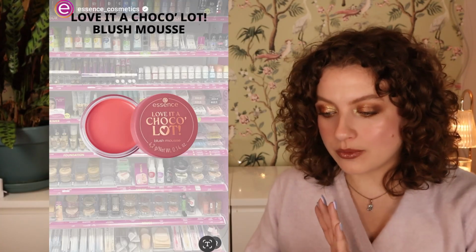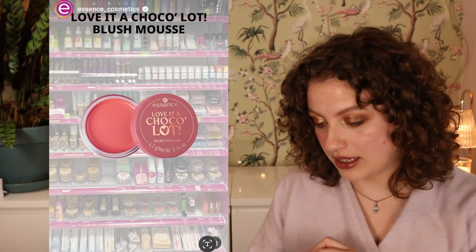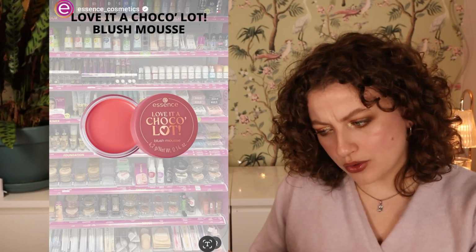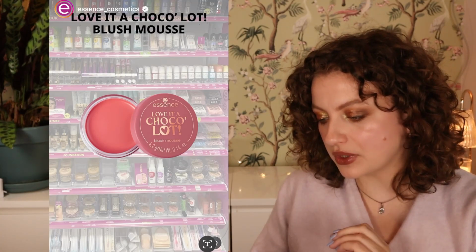Then we have some colored makeup actually in this collection, which I am really excited about. I think that the colored makeup that Essence does most of the time is really nice, but a lot of the time they just throw a lot of pH reacting products and accessories our way. So I'm really happy to see this. We have a Love It, a Choco'Lot blush mousse, and this is a warm medium pink coral shade, it seems. I think it's going to be a cream blush, a little bit of a moussey cream blush. I definitely want to pick that up.